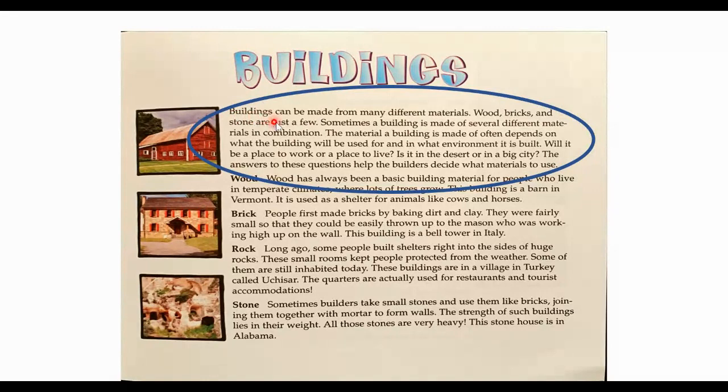It says buildings can be made from many different materials. Wood, bricks, and stone are just a few. Sometimes a building is made of several different materials in combination. The material a building is made of often depends on what the building will be used for and in what environment it is built. Will it be a place to work or a place to live? Is it in the desert or in a big city? The answers to these questions help the builders decide what materials to use.